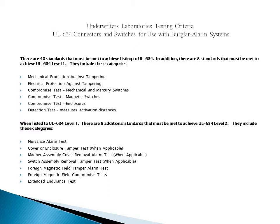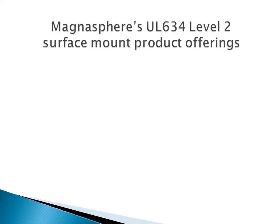So the real significant difference between UL 634 level 1 and level 2 is insider defeat. If a contact is rated to UL 634 level 2, even though an insider might have access to it, there's no way that contact can be defeated, whereas the general consensus is with enough time and enough effort, a UL 634 level 1 may be defeated.